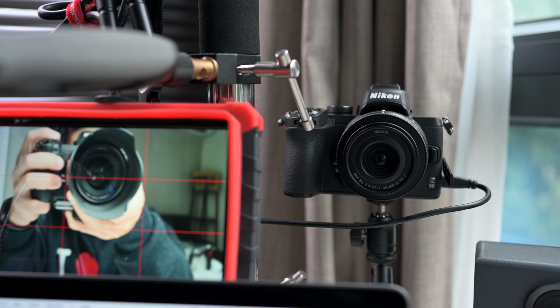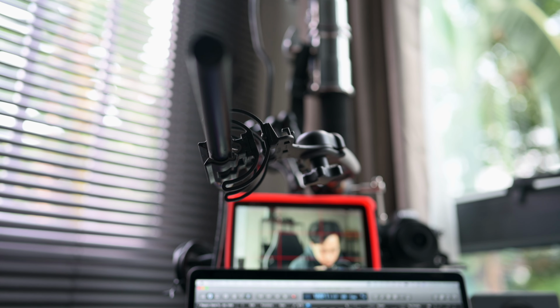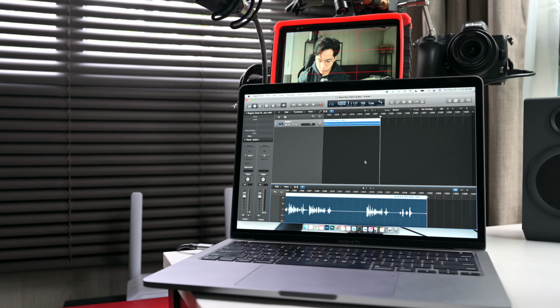To see myself when filming, I attached my Lilliput A7S 4K reference monitor using a newer friction arm to the C-stand. Newer? Another friction arm holds whatever camera I'm using, which I positioned exactly where it has to be to get the frame I like when using a 35mm lens. In terms of audio, I mounted the Deity S Mic 2 under the external monitor, which is powered by a Focusrite Scarlett 2i2. And I plug all of that into my M1 MacBook Pro running Logic Pro 10.